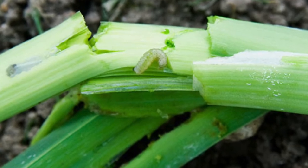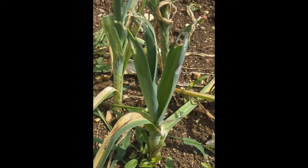Now, what happens is you can't see any damage at all, but then the stems start kind of flopping a little bit. Now, if you're lucky, you can see the hole where it's gone in, and sometimes you can get in there with a knife and take this moth out, this caterpillar out, and then it's okay. But again, if you put mesh on top of your alliums, you shouldn't really have this problem at all.